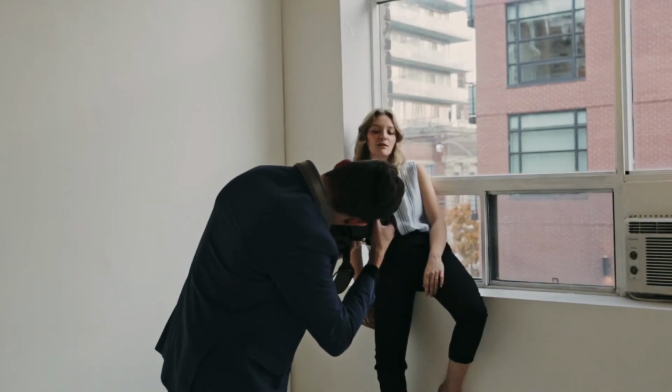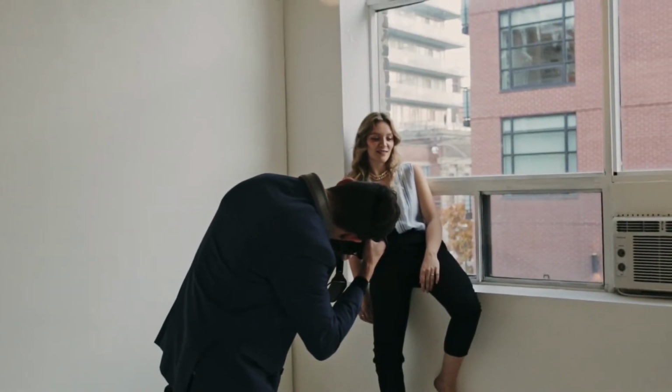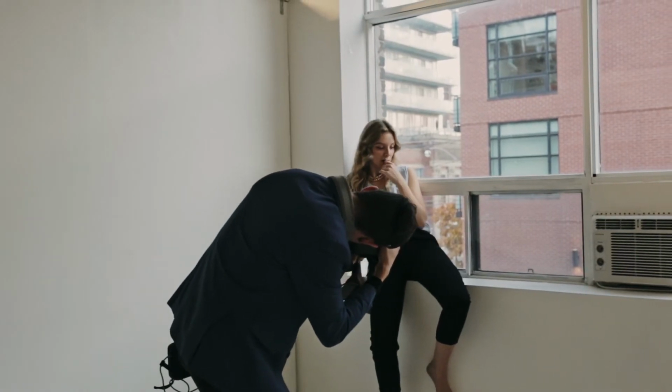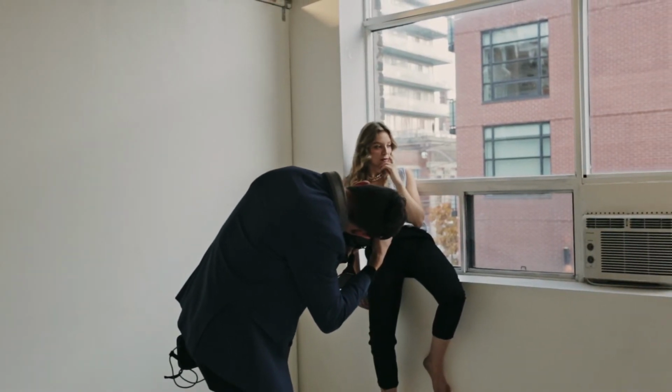So with that, I think these turned out super, super cool, and I'm really happy with the results. Like some of these sitting photos, some of these different ones, we were just playing around with the environment, leaning on different things, but I really wanted to have her close to that light so it would come across her face really nicely.